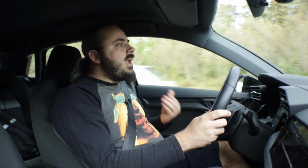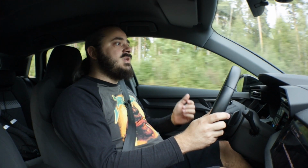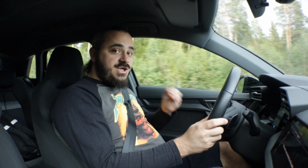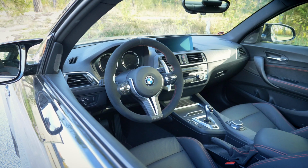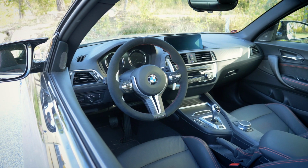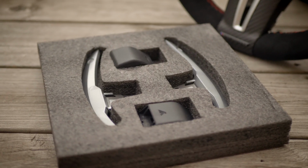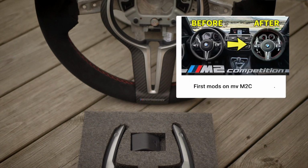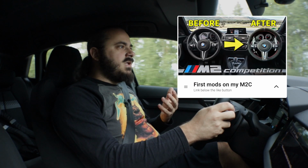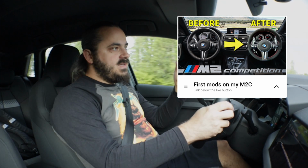So the cost, wrapping the steering wheel in Alcantara cost me £175 plus another 25 shipping. The M Performance carbon fiber steering wheel trim costs another 340 euros. You can get that from any BMW dealership. And finally, the extended paddles I bought from Autotechnic in the US for $270, including shipping, but I had to pay an extra $30 or $40 because I imported it from the US to Europe.